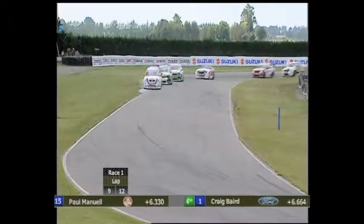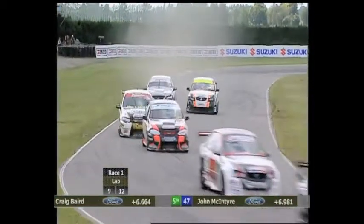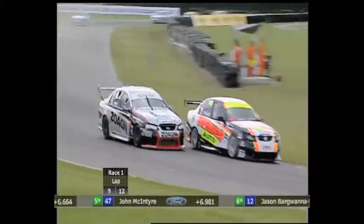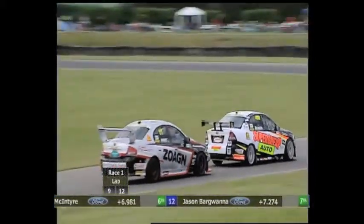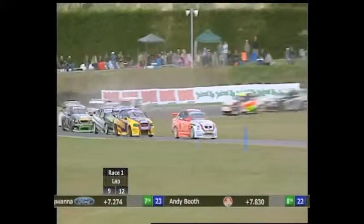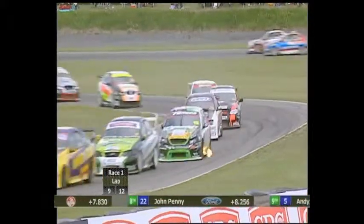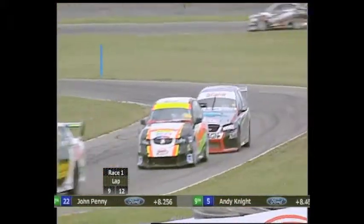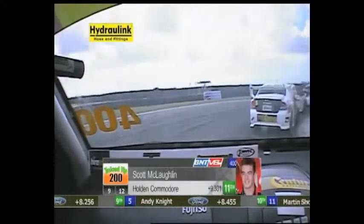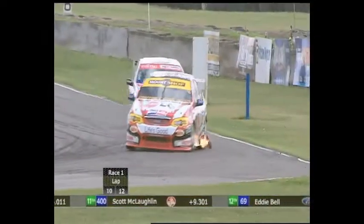So Angus Fogg effectively taking over the championship lead. He's first on track. Craig Baird back in the 4th spot. So that would be a 21-point swing for Foggy. Just got the feeling that, again, Paul Manuel just seems to be a little bit vulnerable, and he's having to be pretty defensive to try and hold off the charge of the Fords in behind. Scott McLaughlin's up into 10th. He's got by Martin Short on board. The Gold Coast-based Kiwi. Andy Knight just sliding around ahead of him.